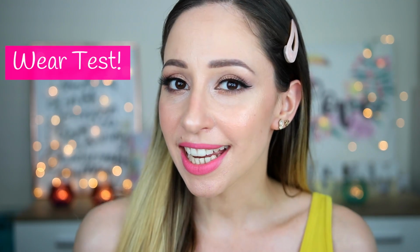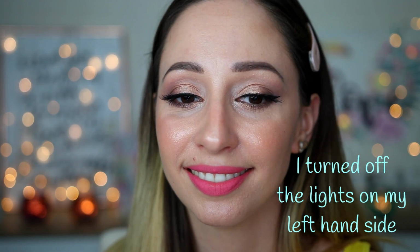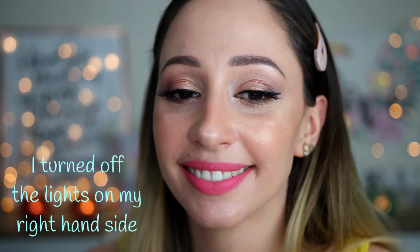It looks very nice. Okay guys, it's been 8 hours and let's do the wear test for the Fruit Mood collection. I have the primer on my face for 8 hours and the liquid lipstick for about 3 hours. My foundation looks very smooth on my skin and my cheeks are a little bit glowy because of the mist and also the fixing spray. I like that my foundation didn't crease. I think I did something to my lashes on this eye. Anyways, let's pretend that the lashes are okay.